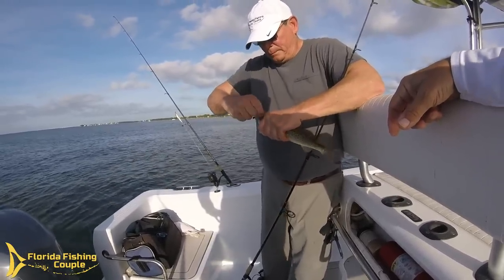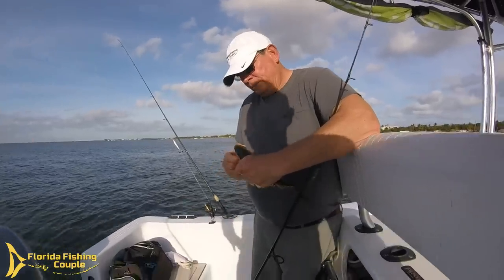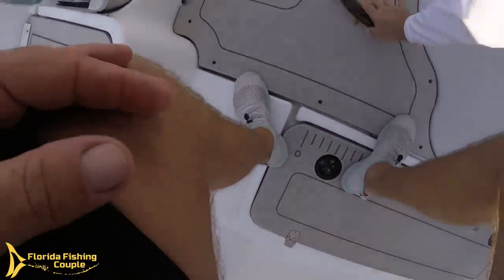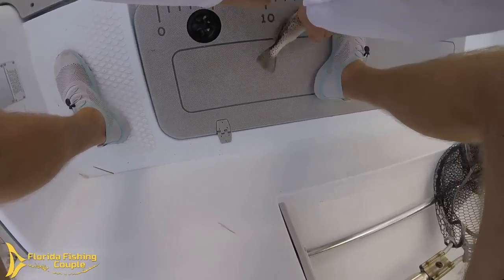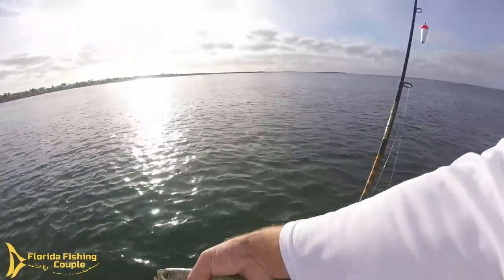Give it up. You don't want to give it up. Might be fish of the day so far. Yep. Okay. Well, he wants to be down here. So let's see what we got. Let's see what a 15-inch fish looks like. No cigar. He's got to grow. I'm going to throw him back, is that right?